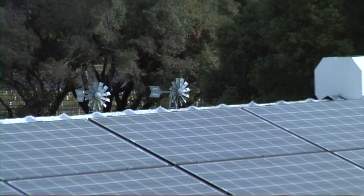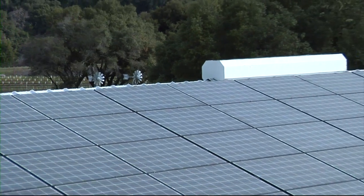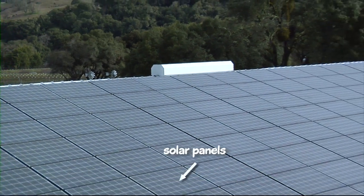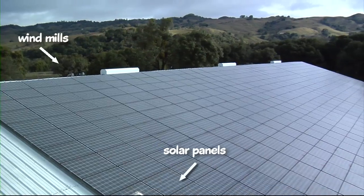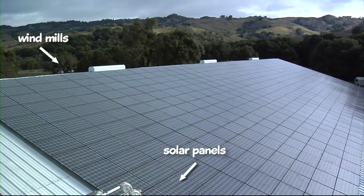When you live somewhere as beautiful as Anderson Valley, it really makes you conscious of the environment. We're solar powered as well. We get about 40% of our energy from solar power. We have some windmills on the property, and we recycle all of our waste products.